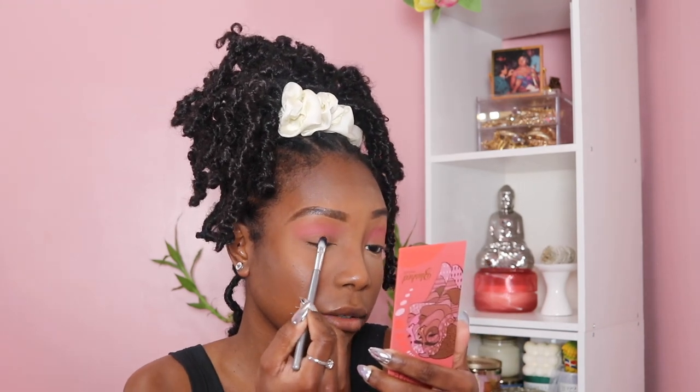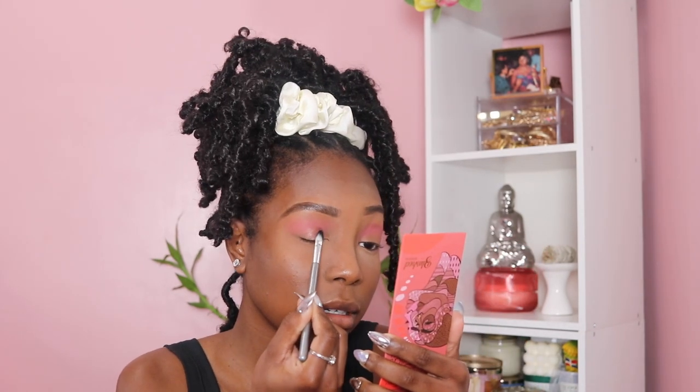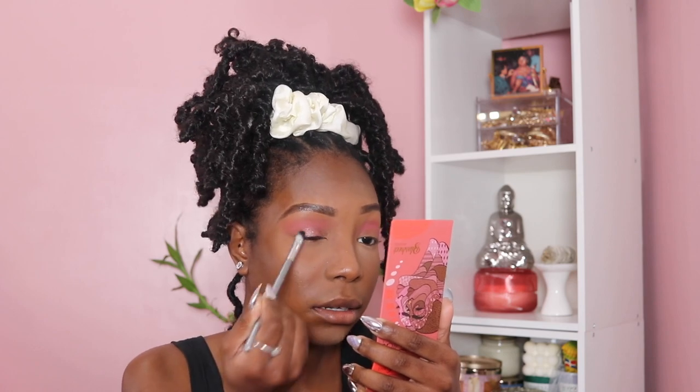I'm not even going to spray my brush. Let's just see what she does on her own. And I'm putting that on the crease. Subtle shimmer, but I'm here for it. Not my crease, I'm sorry, my lid. I'm packing that in my lid. Not much fallout either. That's freaking cute.